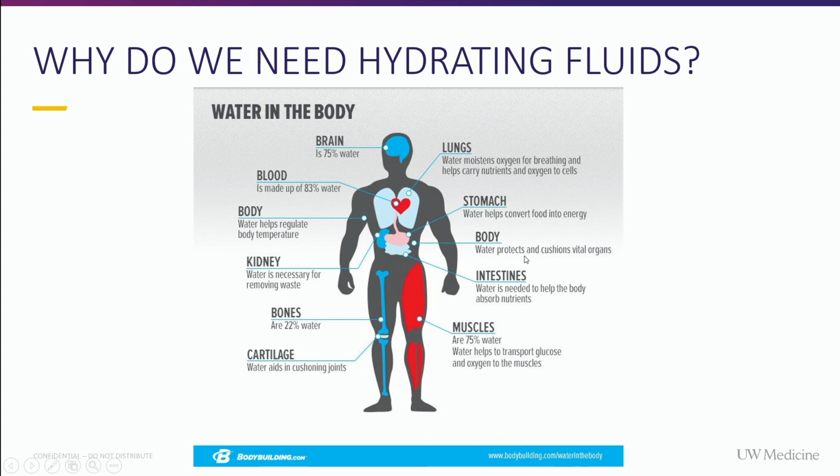Also helps to protect and cushion vital organs. Over here, aids in cushioning the joints. So between our joints, we have synovial fluid, which is made of water. If we're dehydrated, then that synovial fluid isn't going to be as cushioning between the joints. So you may have more joint pain if you are dehydrated.